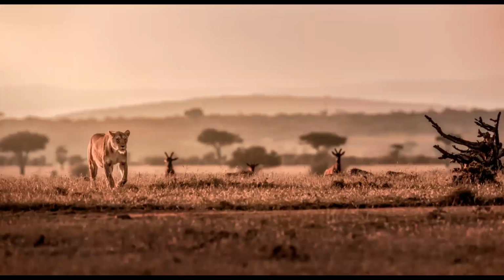So my penultimate slide really, just to sum up how wonderful Ol Seki is, and it is really the dream in the Mara. You're out of the reserve, so you haven't got the crowds that you do get within the reserve. It's an amazingly well looked after conservancy. People will get incredible game viewing experiences here.